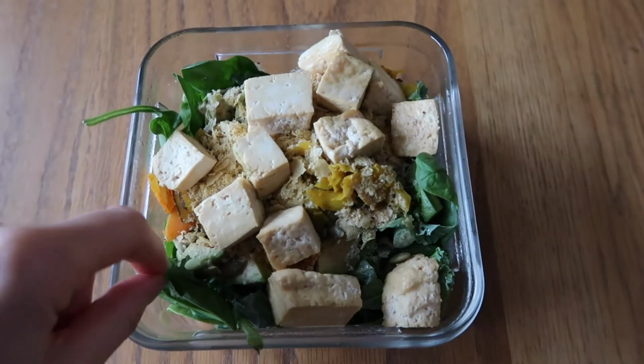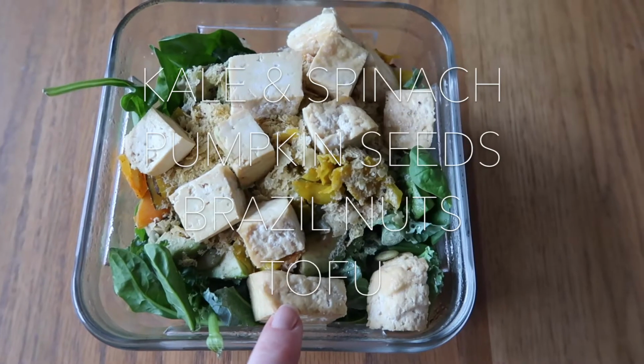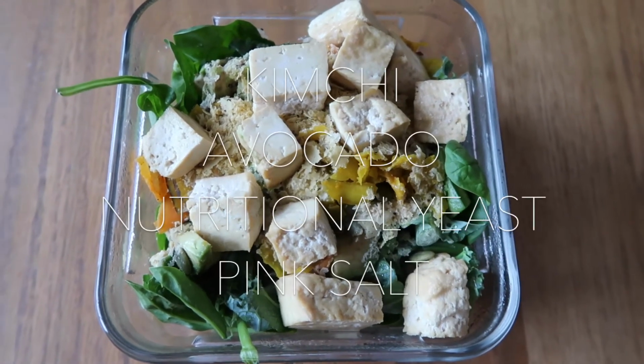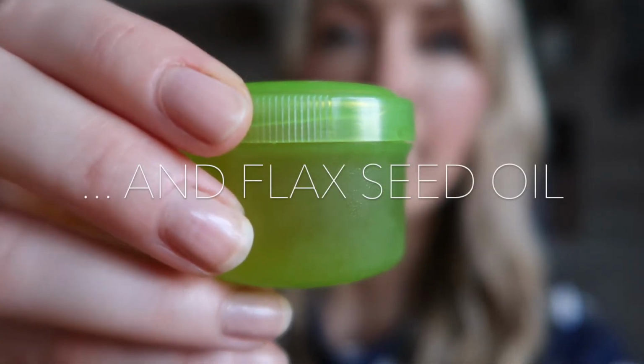A bed of kale and spinach, pumpkin seed, Brazil nuts, tofu, kimchi mixed in, about 100 grams of avocado, nooch, and I've got a lot of Himalayan pink sea salt and a generous dash of pepper. Top it off with 15 grams of flaxseed oil.